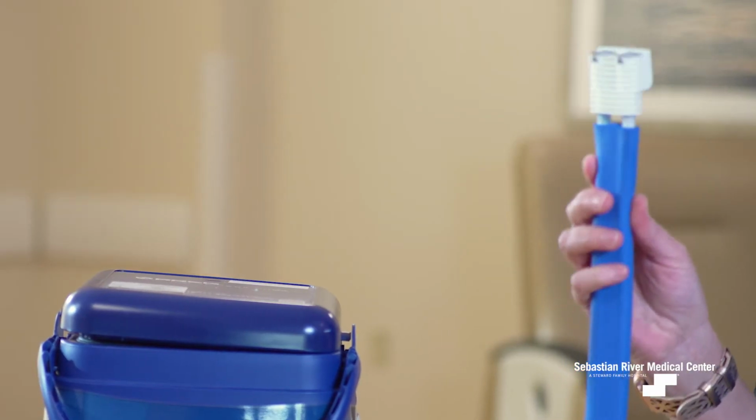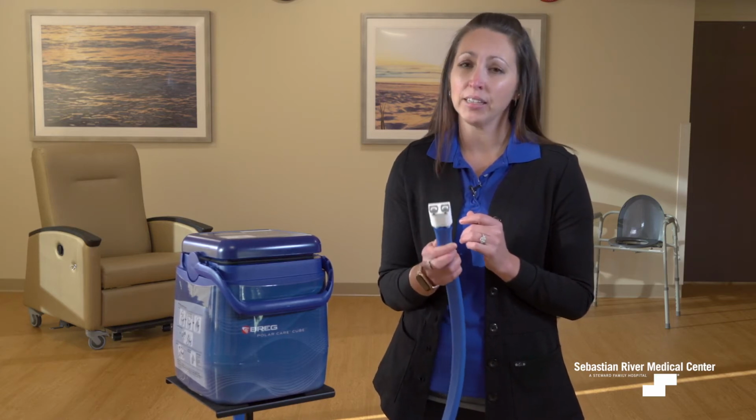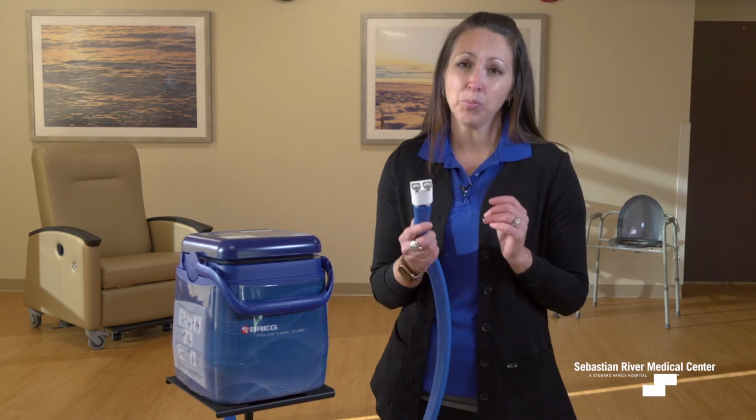There's a pad that's on the end of this tube. This does not get cold enough to freeze your skin. You are able to leave this ice on your sore spot for as long as you'd like. A regular ice pack has to be put on and taken off every 20 minutes. Our patients like to even sleep with this ice machine on all night.